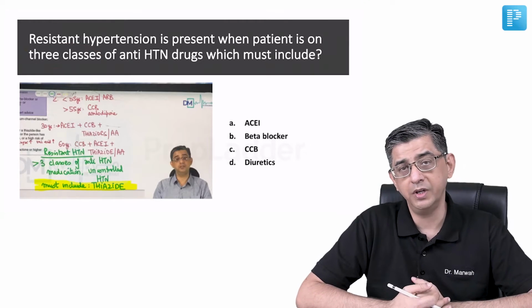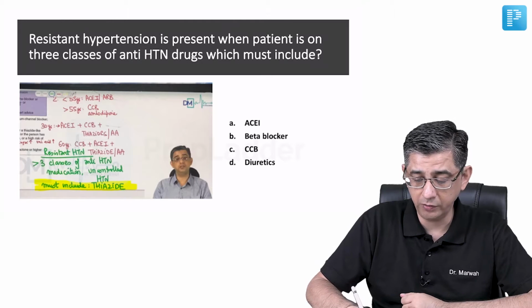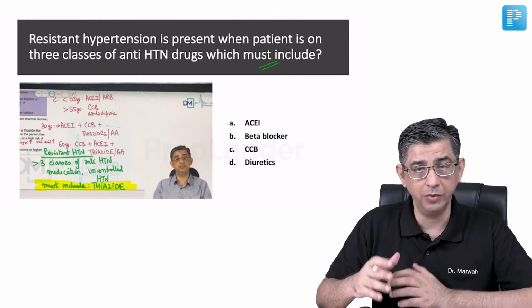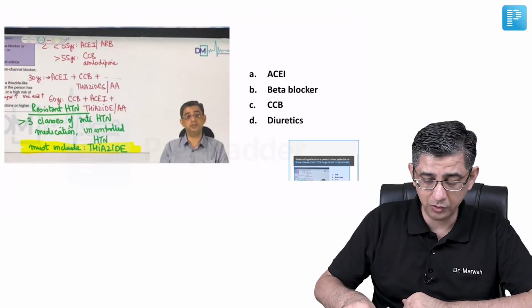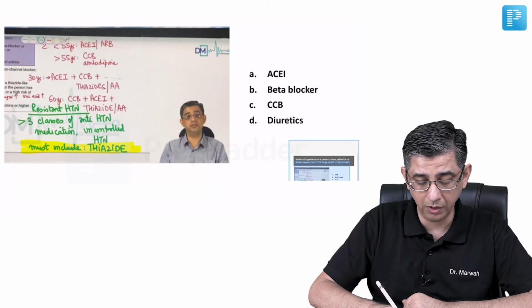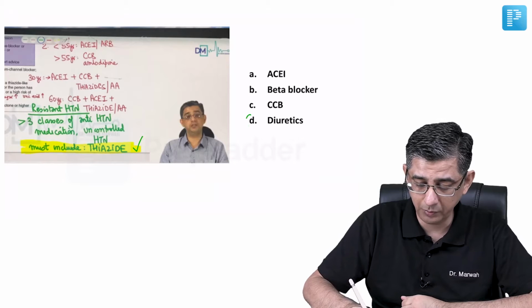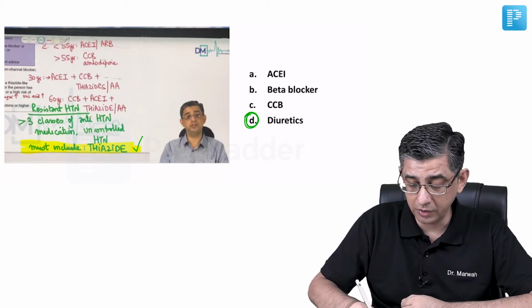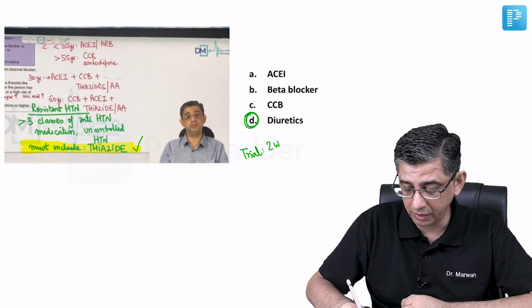So what he did was simply modulate the question and he said which of the antihypertensive drugs must be included in the trial before you say that, okay, the blood pressure of the patient is not getting controlled. As I've highlighted, the simple and straightforward scenario for this would be a good trial of thiazides. The answer to this question would be option number D, and if he asks in future how long the trial should be, whether days or weeks or months, then the trial should be at least 2 weeks.